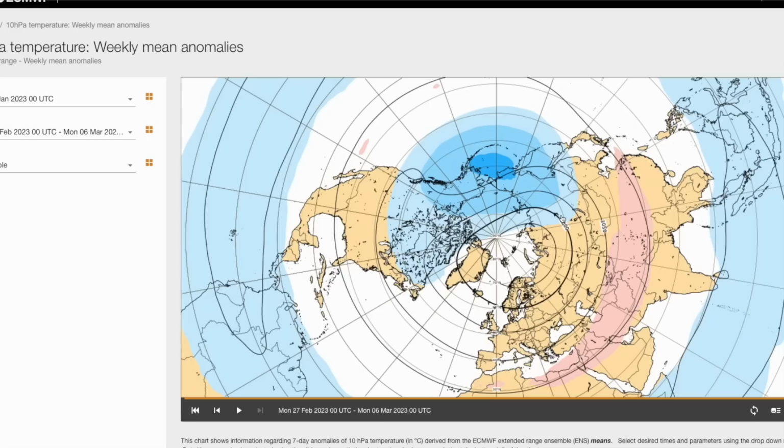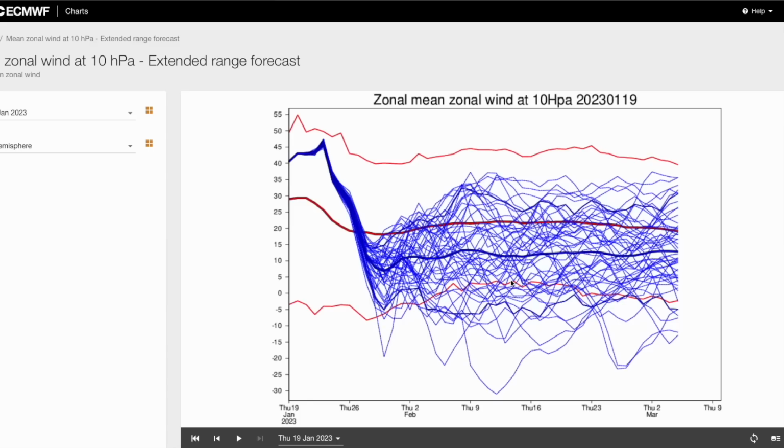We are on a trend of generally cold weather at the moment, but this could substantially increase the risk of that staying the theme and potentially getting even more severe and widespread. Now, after you finish, just look at the ECMWF line charts for their ensemble members. You can see we're well above average in the zonal mean winds at the moment.